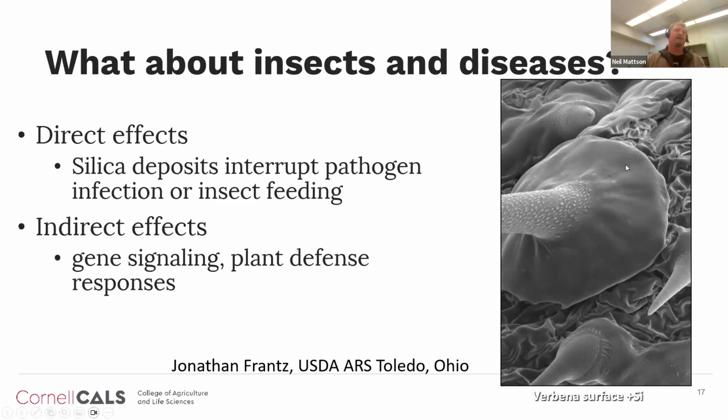And so the thought is that these glassy silica deposits can interrupt pathogens, where a spore might be trying to germinate and penetrate into the cell. Or in the case of insect feeding, it can make insect feeding more difficult, for example, wearing down the mandibles or the jaws of an insect. And then the other bucket of modes of action is indirect effects.